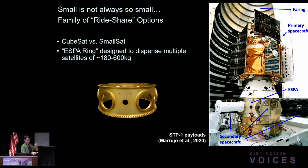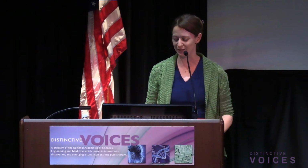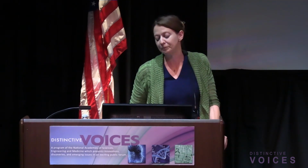So as long as you can bolt your spacecraft into that interface and you tell them what mass you need, good to go. So it's a whole new mechanism that's lowering the cost to get to orbit and making possible these CubeSat and SmallSat missions. It's really a new way to explore, a new way to observe Earth, a new way for telecom.